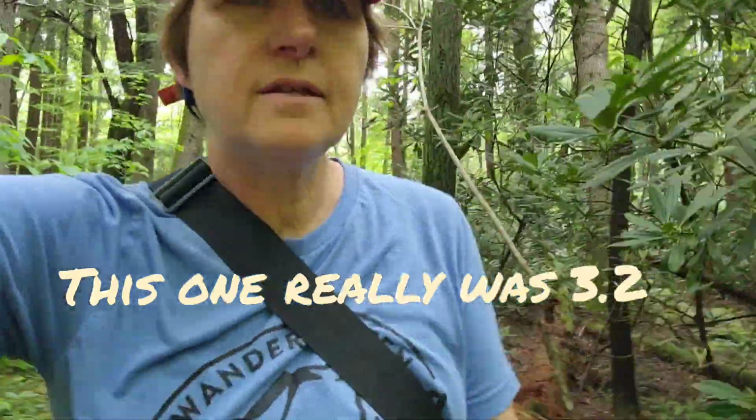I am on the Endless Wall Trail in New River Gorge National Park, and according to AllTrails, it's a 3.2 mile loop, but the last time I followed AllTrails, it was supposed to be 3.1 miles, and it ended up being over 4 miles. So we'll see how accurate that is. There are lots of people out here. It's the Wednesday before Memorial Day, so there are a lot of people traveling.